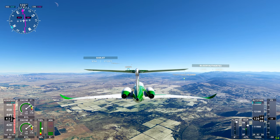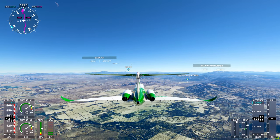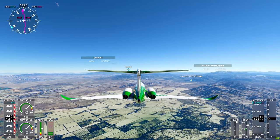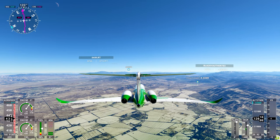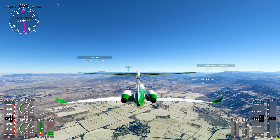I assume we're at a good altitude to get over those mountain ranges. Yeah, we're still going awfully fast. I'm going to pull back just a little bit. I don't know what the maximum speed is, but I'd rather not go 500 knots total airspeed. I'm just going to gradually pull back a little bit.